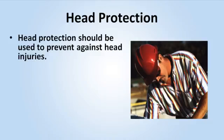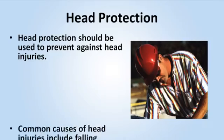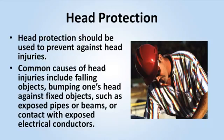Head protection should be used to prevent against head injuries. Common causes of head injuries include falling objects, bumping one's head against fixed objects, such as exposed pipes or beams, or contact with exposed electrical conductors.